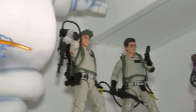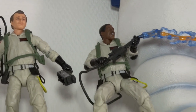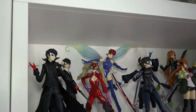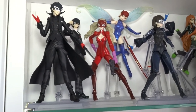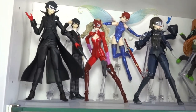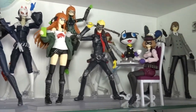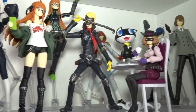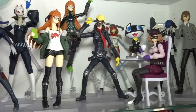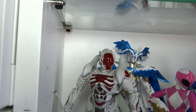We got a bunch of these random Pokemon minifigures standing around. You will see more of those, but yeah, another shot of the Ghostbusters, amazing work on that. As we shift gears into Persona, you never see it coming. It's the entire lineup so far. I don't even know if they have anything else announced, but yeah, all the Persona Figma figures so far. Really proud of those, really happy with it, big fan of the game.